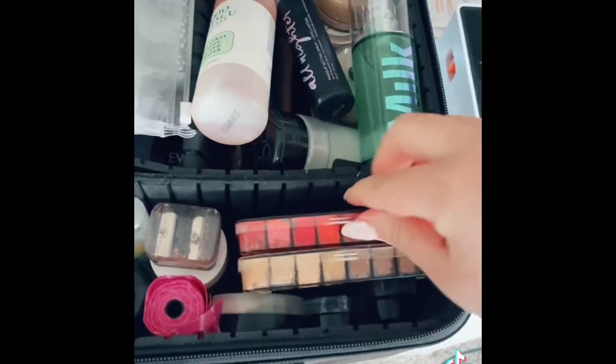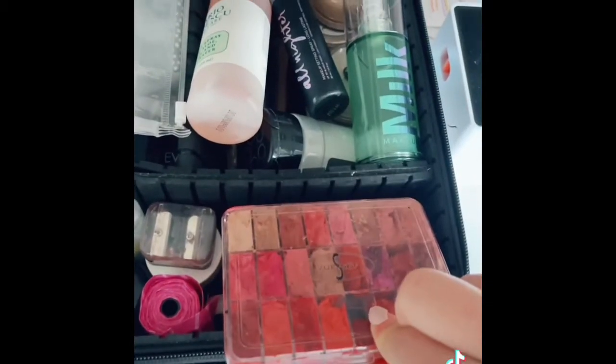And then we have my lip palette. See you in part 4. Part 4 of my Pro Makeup Artistry Kit and showing you what's inside.